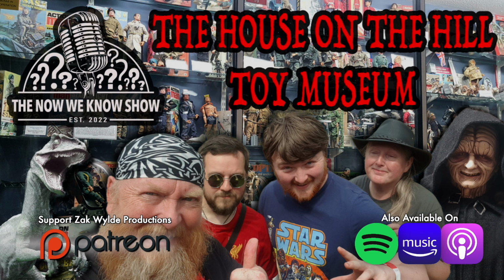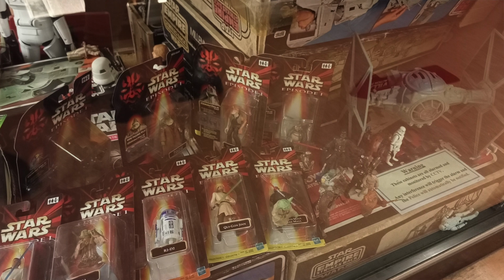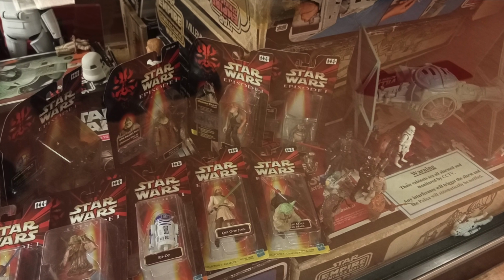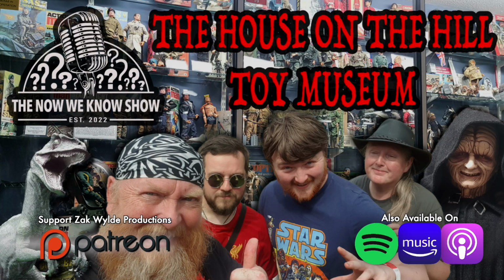Yeah, because there was a lot of that kind of stuff underneath the main Star Wars display. Yeah. All the boxed figures and things. But on that subject of guns, I think in the cabinet next to that, there was a giant Vietnam War and World War II cabinet full of guns and helmets and armour and things.